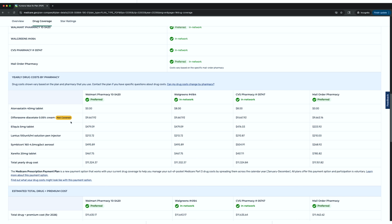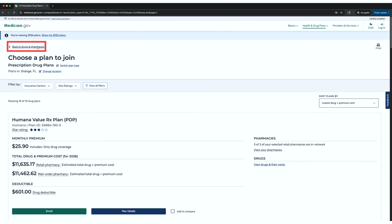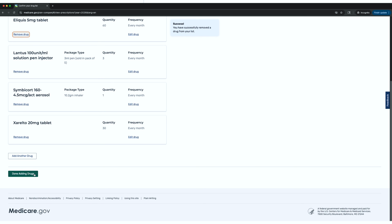Okay, I'm going to go back and remove that just so that we have an example where all medications are on formulary and show you something else. You can go back and edit your entries. I'm going back to the drug list and I am deleting the difluorosone cream. If you forgot a medication, you can always go back here and add another.